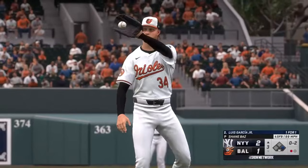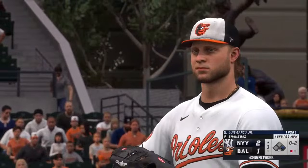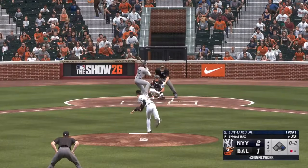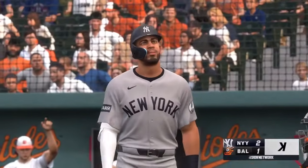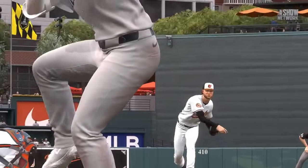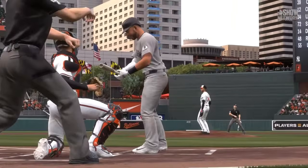The 0-1. Fastball for a strike. He's been working up in the zone. Typically, you look for guys to get that ground ball. See if he adjusts on this next pitch. The 0-2. Goes down looking for the strikeout. Went back to the fastball, and it was effective. Well, I think that's a case of overthinking right there.